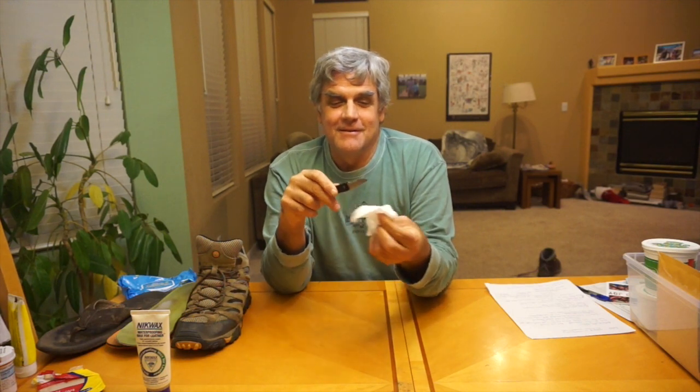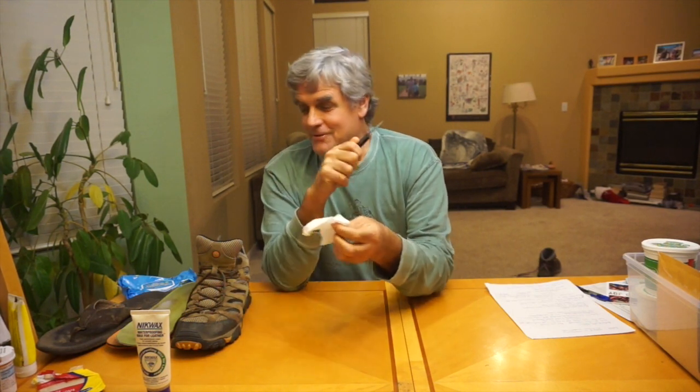Then wipe off your blade before using it, and just go to the very edge of your blister, pop a little hole, and squeeze everything out. Then just leave it alone and cover it during the day, let it air out during the night, and that works pretty good for me.